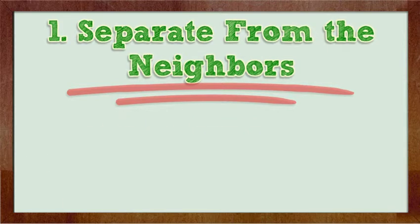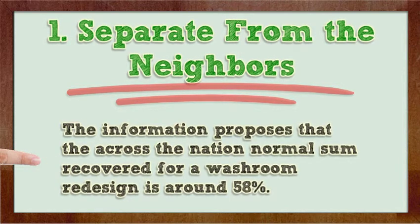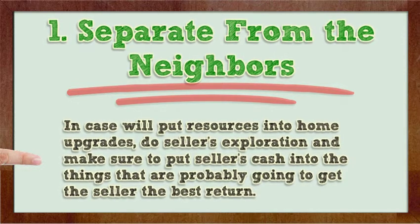it. According to a 2013 article in Realtor magazine, a few remodels, for example, adding a restroom or putting new shingles on a roof, may not always pay. The data suggests that the nationwide average amount recovered for a bathroom remodel is around 58%. For a new roof, it's even less. In case we'll put resources into home upgrades, do your research and make sure to put the seller's money into the things that are likely to get the seller the best return.